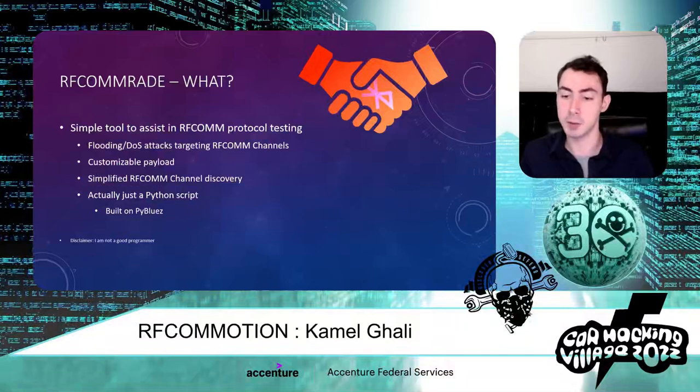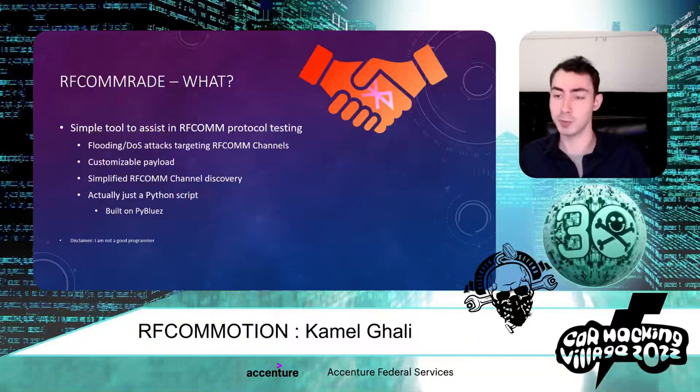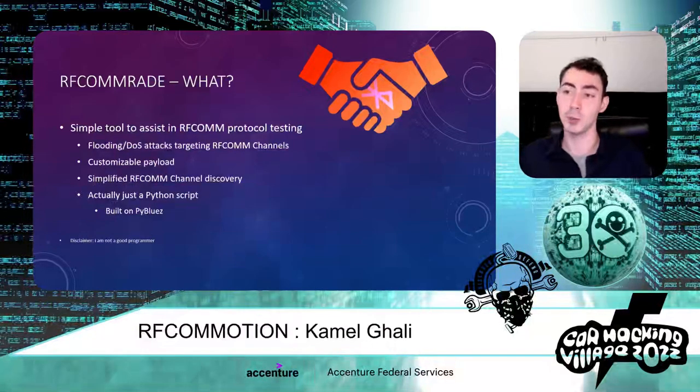If the RFCOMM channels in use on the target are not known, there's also a basic service discovery feature I added to the tool. You can say, okay, I know the Bluetooth address, but I didn't run the SDP tool, I didn't feel like browsing it. If you just run it with a Bluetooth address and no RFCOMM ports specified, it'll return to you which RFCOMM ports are up on the machine that you're targeting and some information on what applications are tied to them.